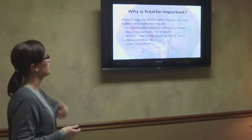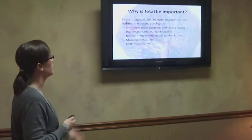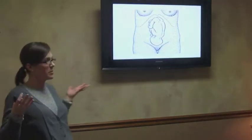what I'm trying to do is tell you, this is why all of these things are related back to simply having a baby that's not optimally positioned. All right, so that is the optimal position.